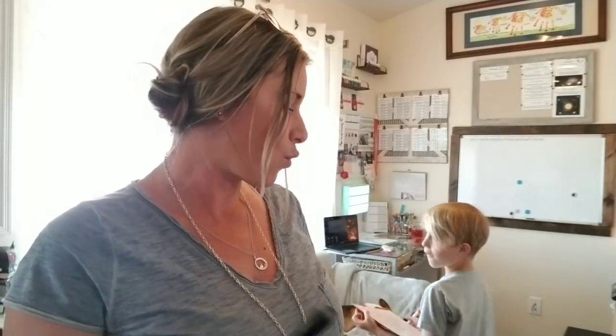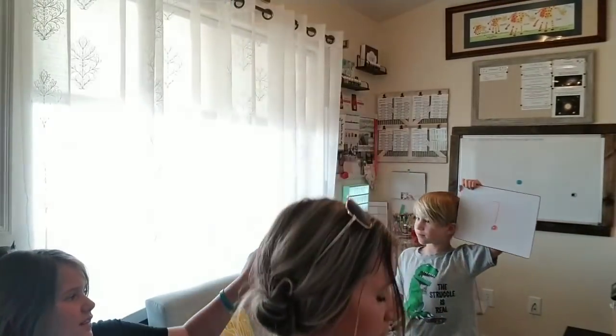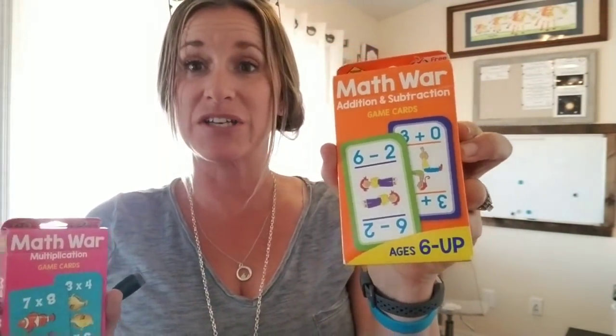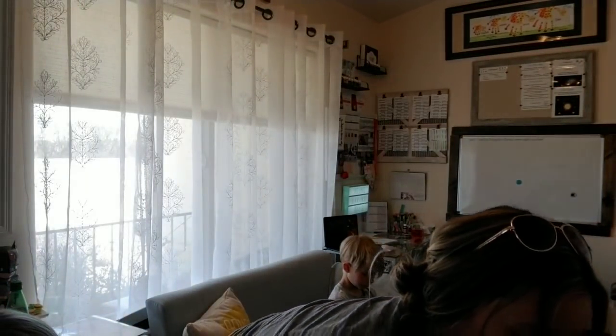And then we'll play a math war game that I'll show you guys. So we have these two math war games. Hers is the multiplication one and my son's is addition and subtraction. We will play this game and that's our math fun day Sunday. But she will also do at least one lesson on the computer. It's a fun math one that she can do. She also does Monster Math and a couple other apps. It's kind of like a fun day. She gets to do fun math.